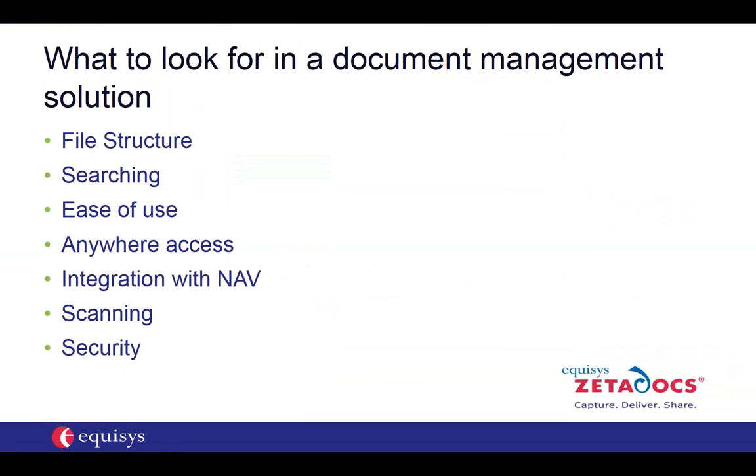So now that we've seen the demonstration, I wanted to review a couple things based on information that we've heard, some tips for things to consider when looking at a document management solution. One thing is file structure. Juggling financial documents can quickly become problematic for any organization. This is especially true for a growing business.